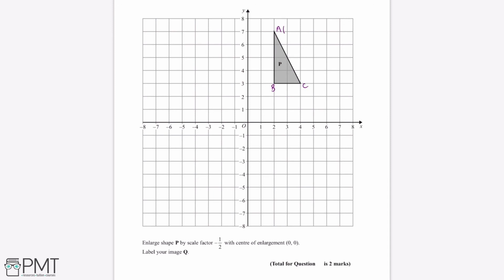So point A, as we can see, we go 2 along and then 7 up. So the coordinate is 2, 7. Next, point B, again we're going 2 along, but only 3 up this time. And then finally, coordinate C, we're going 4 along and then 3 up. So now what we need to do is multiply each of these numbers by negative a half.